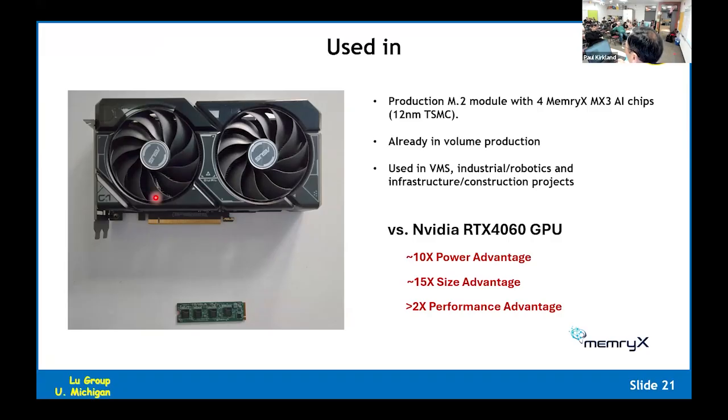This one is obviously 5 nanometer. I think this is 12. Again, just raw performance, as long as you can fit the model, is 2x. Obviously size and power have a lot more advantage. And you're targeting integer arithmetic for inference? This is floating point. So activation is floating point. Weights are 8 bit. Activation is floating point.